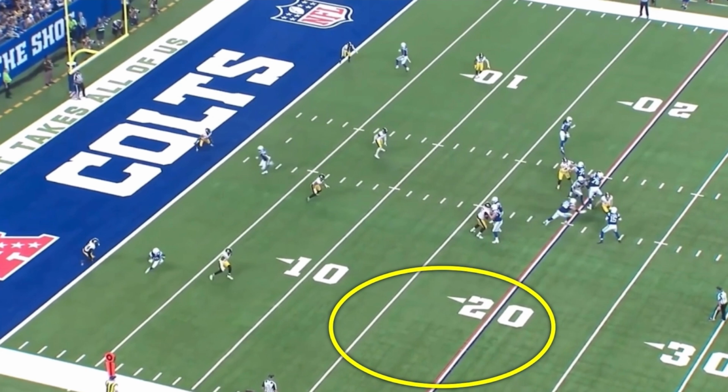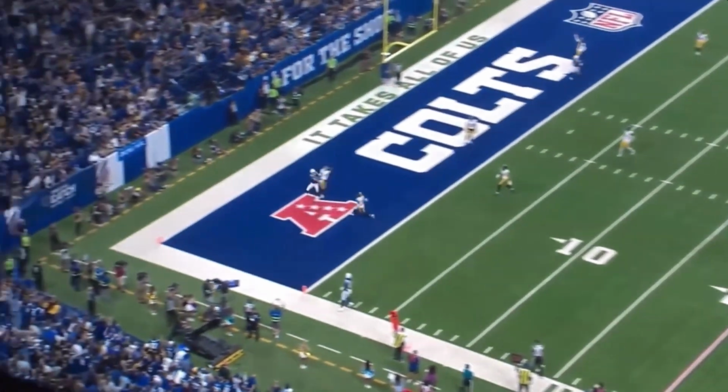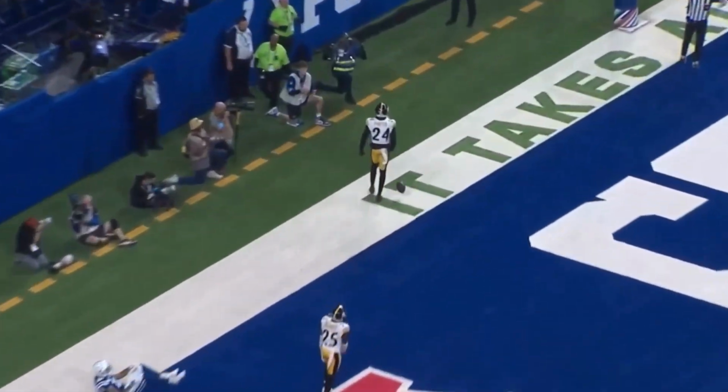So the flat defender, good on the flat defender. I can't see who that is from here. But good on the flat defender for getting depth there and taking away this guy. He's now kind of out of the play, and then Porter does a good job of passing him off there so that he can stay back in this deep third, and then he's able to make a play on it, and it just doesn't make the catch.